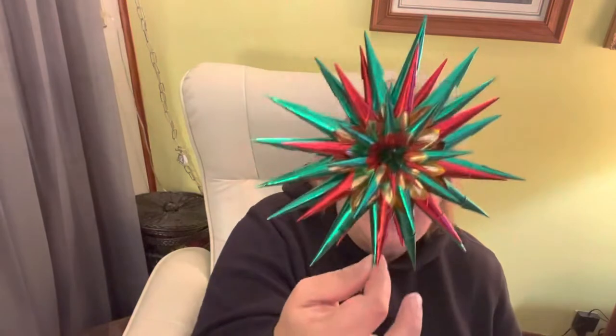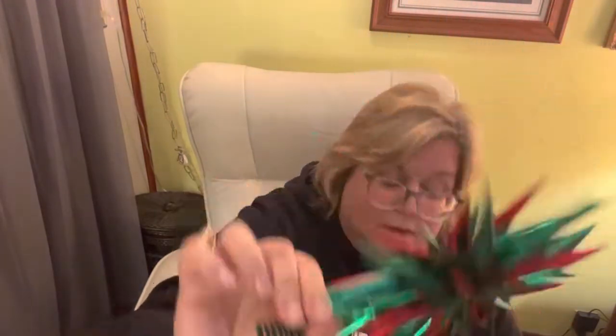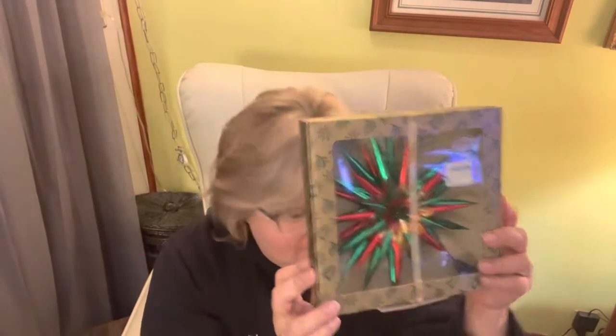But they are really beautiful, like the atomic star, all in the foil, just really well made. So I have the one in the purple and the gold, and then the one in the red, green, and gold. And these are all handcrafted West Germany up here. Just really beautiful. Made in West Germany. They don't really have a name on them. So I got the two toppers in the purple and in the red and green.